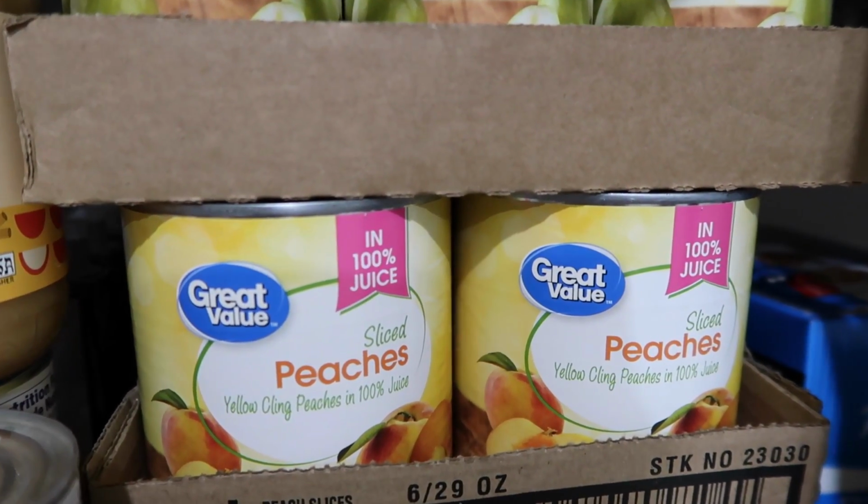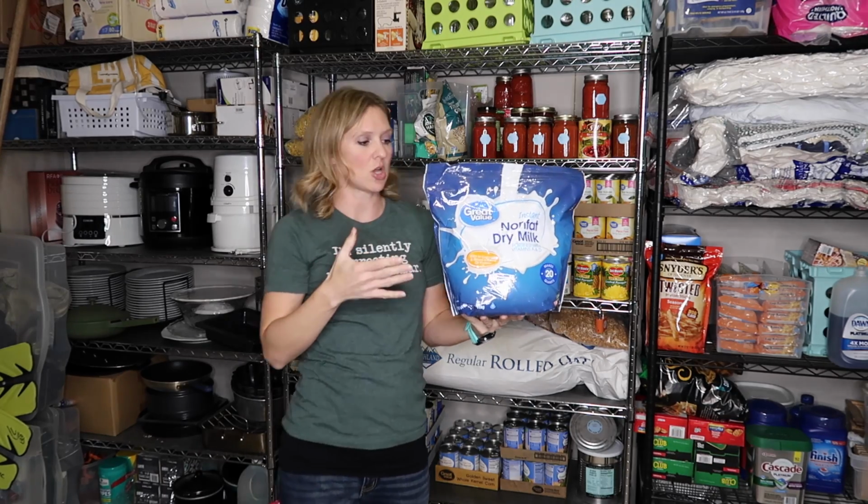I also have some peaches here, canned peaches in juice. I did get a lot of milk products. I really like these large bags of instant non-fat dry milk. They last a really long time. They're great for baking. They're great in a pinch if you can't get milk. If you've ever been like, oh, I need milk for tomorrow morning, but I don't want to go to the store, it's just really nice to have on hand. And I've found that if you mix it up in advance and keep it in the fridge, it's a lot more palatable. I use this in all kinds of stuff, in bread, in rolls, in some of my granola bar, protein bar baking things. So I got 2 of these.